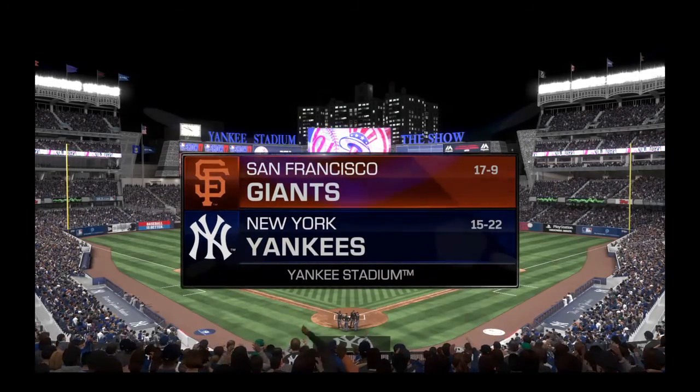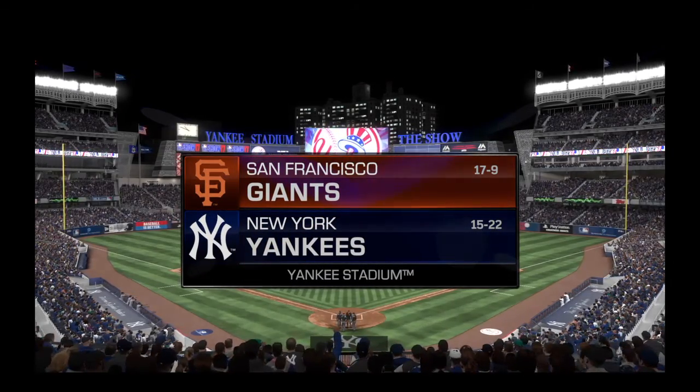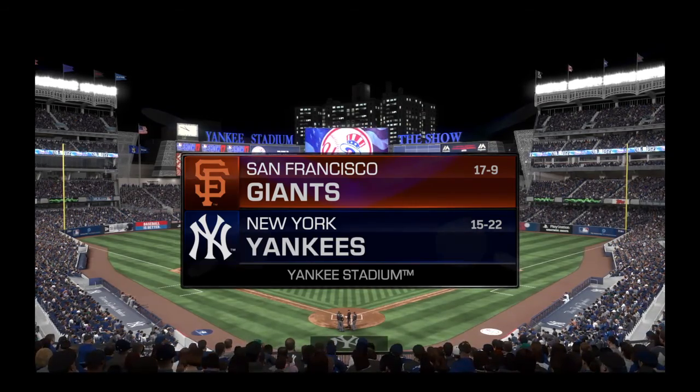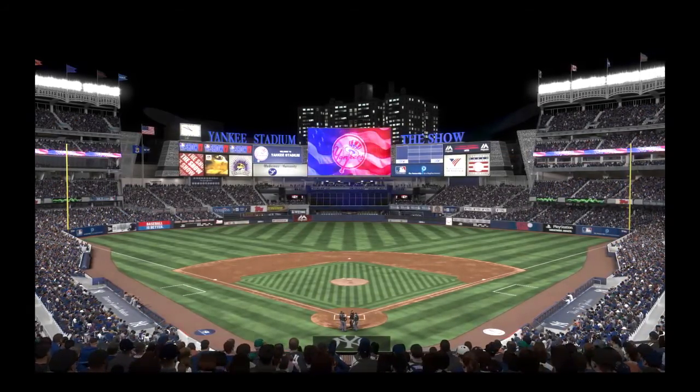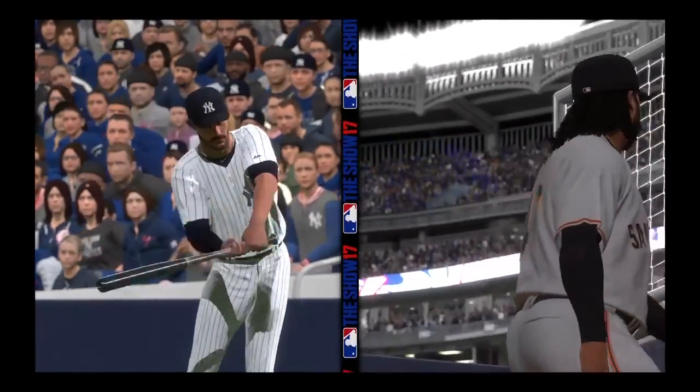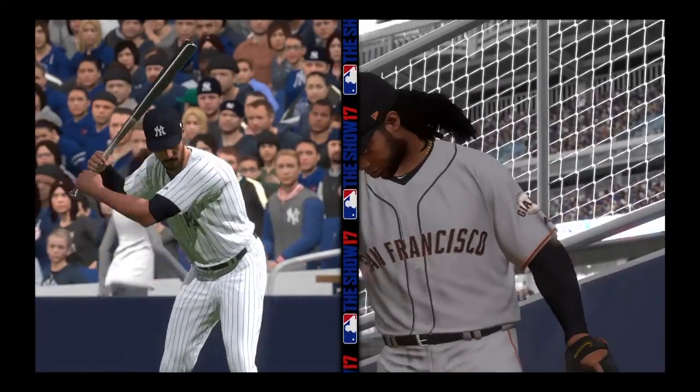From the Bronx, MLB Network brings you baseball from Yankee Stadium. Tonight, it's the home opener for this new season between the San Francisco Giants and the New York Yankees. Looking forward to this matchup, and it's next on MLB Network.